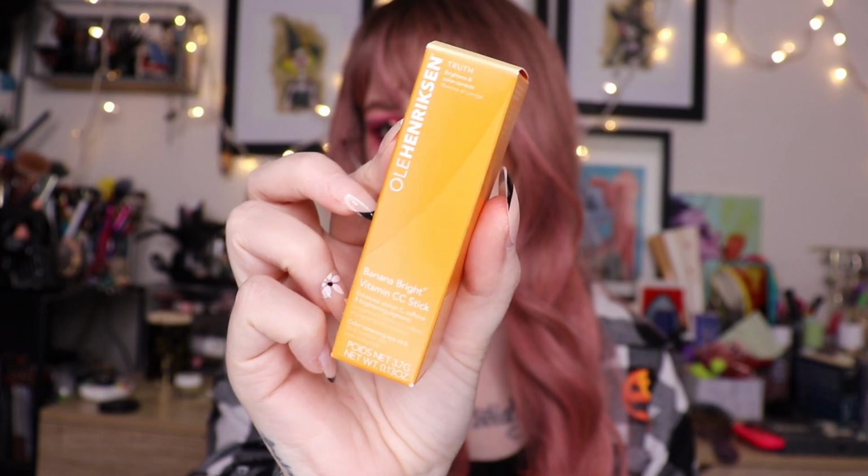This is the Ole Henriksen Banana Bright Vitamin CC Stick. I have no idea how to use this. Color Correcting Eye Stick. It's in the banana shade. I don't typically go for banana shades, but maybe I'll give it a try. Maybe I'll hold off on it, give it in the giveaway.